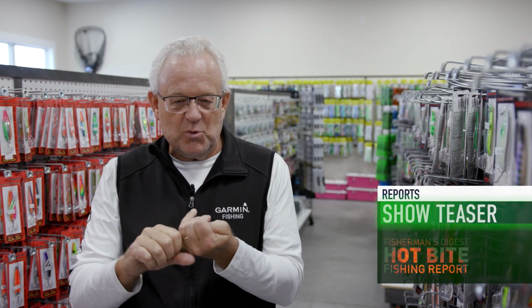That's basically using a mix of what I already mentioned, either brightly colored spoons, usually using some oranges, some golds, things like that, or using jointed Rapala stick baits. Those are really good. Fire Tiger's good. Orange and gold is really good.